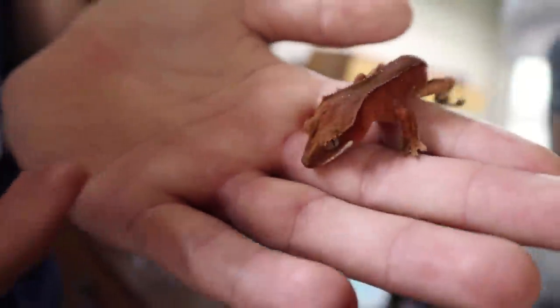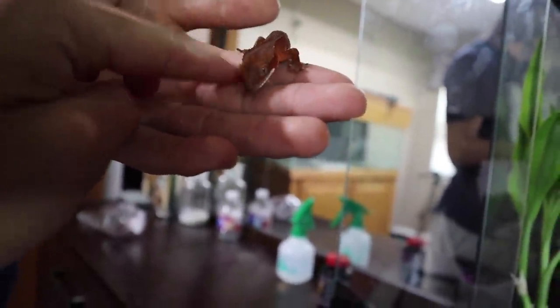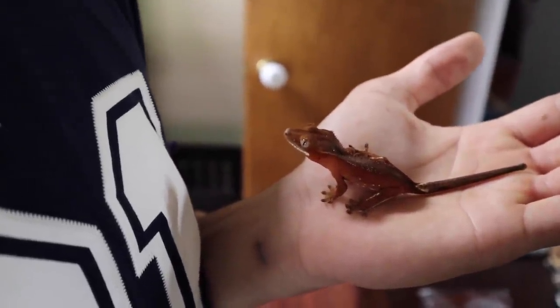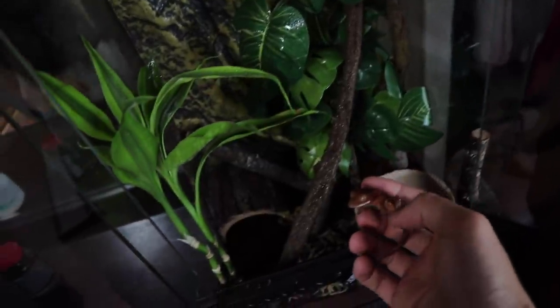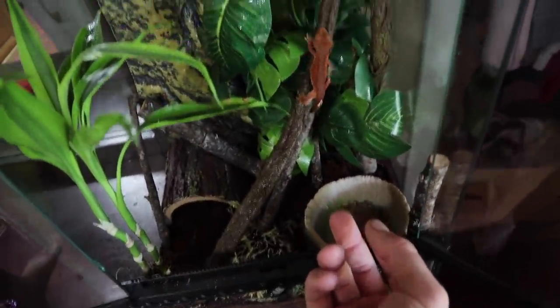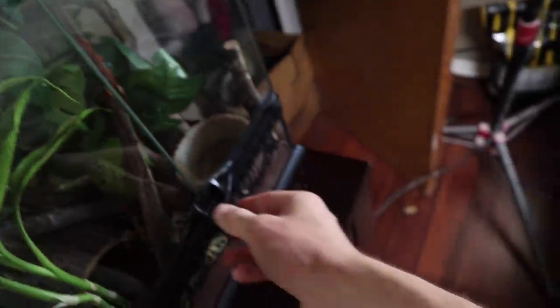That's PJ right there, boys and girls. Coolest little guy in the world. He loves to jump, if you guys didn't know. Oh, there he goes. And he loves the tank. He loves to just jump onto the log right here. See? So he is doing wonderful. He's eating, doing all the good stuff. So PJ's good, pond is good.